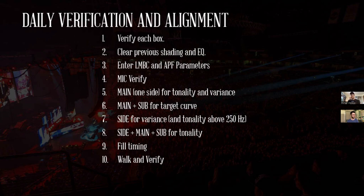Cool. Now we take our mics and we go over to the side hang. And it's the same thing. I'm going to treat it just like the mains. We've got 2 things we're doing: overall tonality and variance. And the thing is that we talked about this a little bit last time we spoke. In the side hang coverage area, those mains and subs are dumping a lot of low frequency energy over there. So when we talk about getting the side hang up to tonality, up to our target curve, during the show, it's going to be on when everything else is on. So I need it to be at the target tonality with the mains and the subs on.